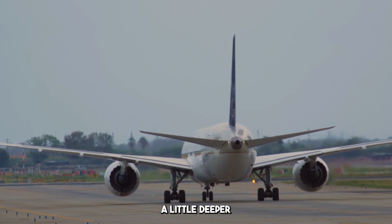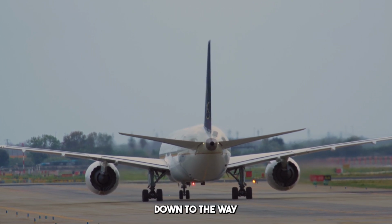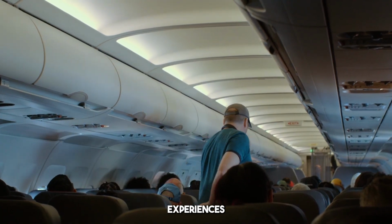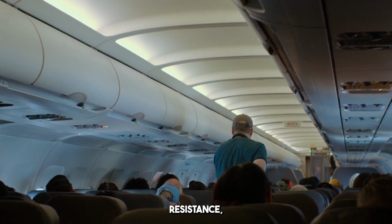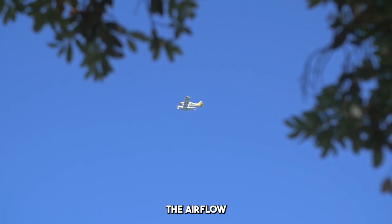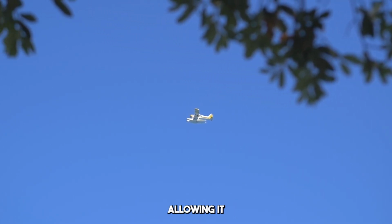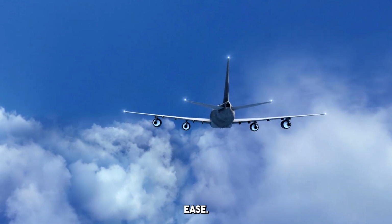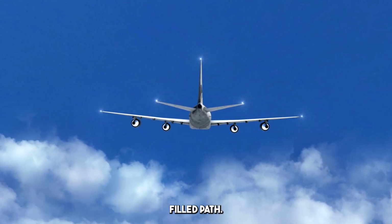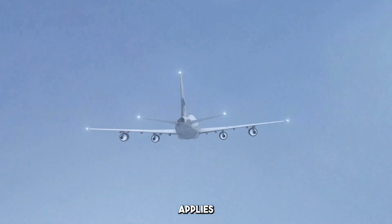Now, let's dive a little deeper into the science behind the riblet film. What makes it so effective at reducing drag? Well, it all comes down to the way the grooves interact with the airflow. When air flows over the surface of an airplane, it typically experiences turbulence. This turbulence creates resistance, which slows the plane down. The riblet film, with its tiny grooves, helps to organize the airflow in a way that reduces turbulence. This smoother airflow reduces the drag on the plane, allowing it to glide through the atmosphere with greater ease. It's almost like the difference between riding a bike on a smooth road versus a bumpy, gravel-filled path. The smoother the surface, the less effort it takes to move forward. The same principle applies to planes.